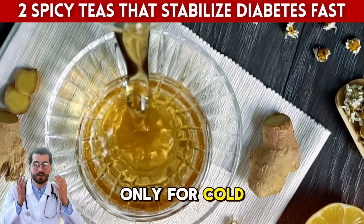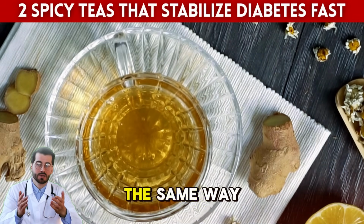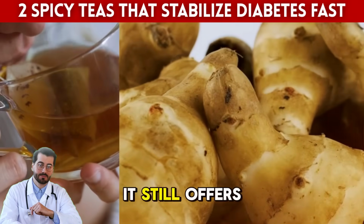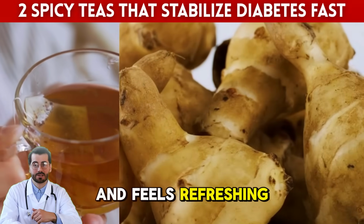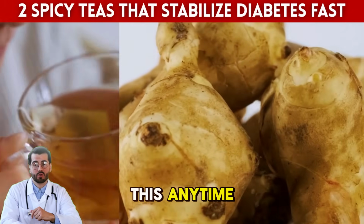This drink isn't only for cold days either. You can serve it iced during the summer. Just brew it the same way, let it cool, then pour it over ice with a lemon wedge. It still offers the same benefits and feels refreshing. So whether it's snowing outside or hot and sunny, you can enjoy this anytime.